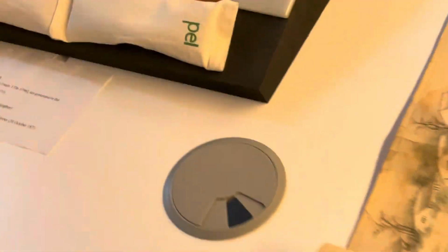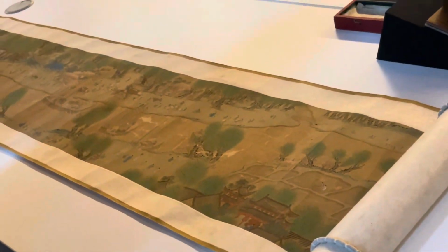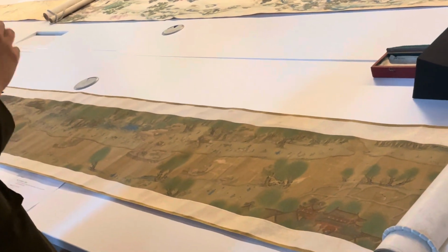And the cover is super beautiful. It's from white nephrite from the Khotan area in Xinjiang. And then it comes to scrolls. These two scrolls, we don't have much record of who brought them to our library, but we know that they probably reached here around the mid-19th century.